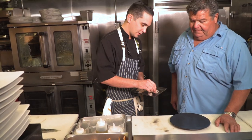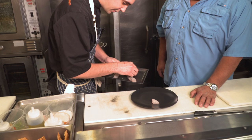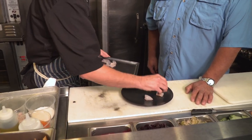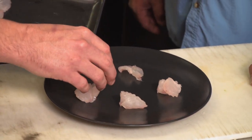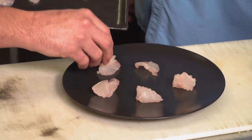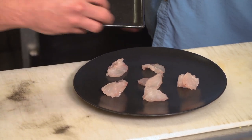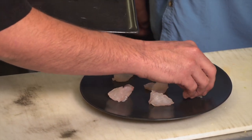All right. So what we're doing here is really just going to put all the fish around, no rhyme or reason, kind of just throwing it all around. The way I like to plate is a lot of randomness. You don't want to put it all together and make it look uniform. It just adds to the accent of the plate, really.